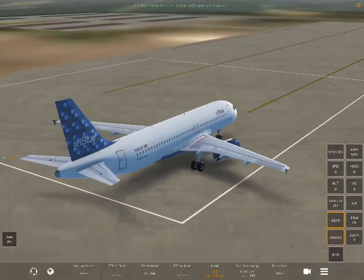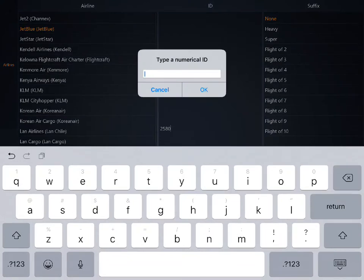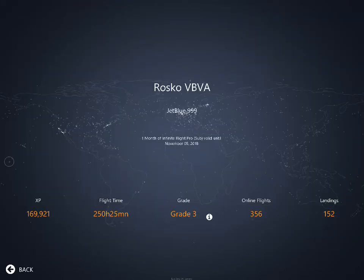Taxi to 24. Martha's Vineyard Unicom, JetBlue 2580, taxiing to runway 24. I'm actually going to change my call sign. What do they use? 2991, I believe, is the ferry flight. Let me see. No, 2991's to Tampa. JetBlue, Boston and JFK, look like a ferry flight to me. Yeah, the 91s. I don't know. 199, I'm just guessing. Nope. I'll put 999. All right. Test flight.